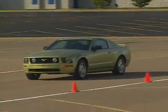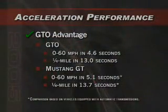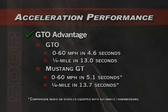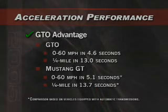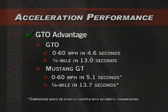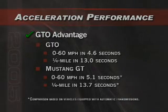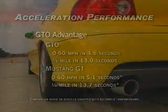While Ford has not published 0 to 60 and quarter-mile performance times for Mustang GT, the November 2004 issue of Motor Trend magazine lists Mustang's 0 to 60 time at 5.1 seconds and quarter-mile time at 13.7 seconds, considerably slower than GTO's 0 to 60 performance time of 4.6 seconds and quarter-mile performance time of 13 seconds flat.